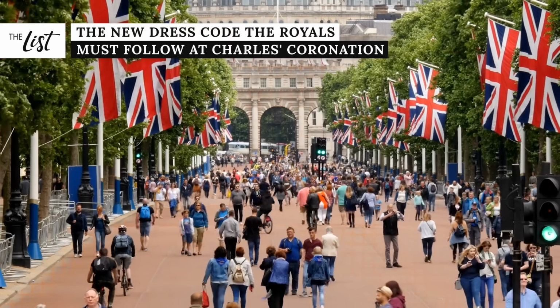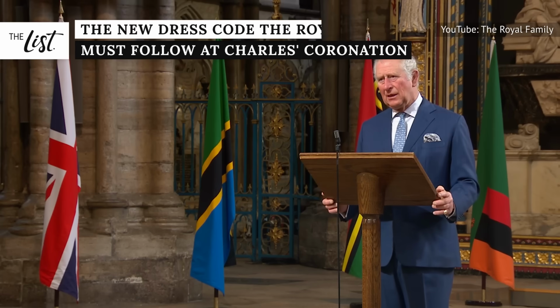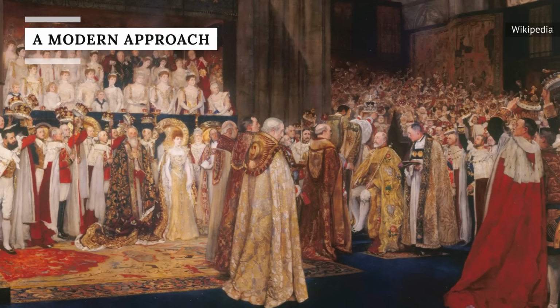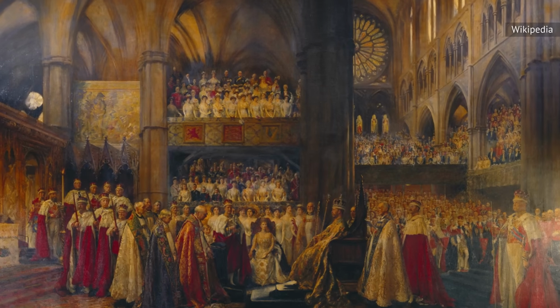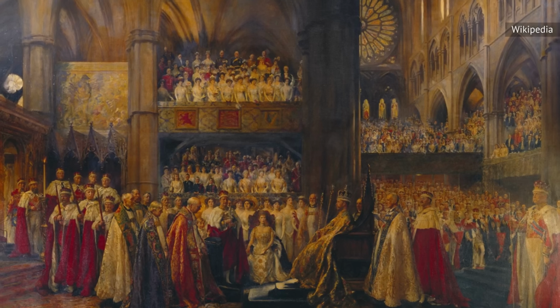The upcoming coronation will be the event of the century for the British monarchy, and King Charles has decided to lighten things up a little. For hundreds of years, coronation ceremonies were all about long, trailing velvet robes. The aristocracy wore dark crimson robes trimmed in ermine, and these rows of fur designated each guest standing.